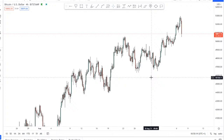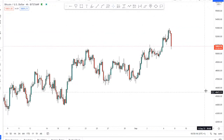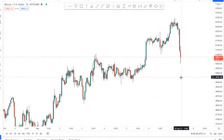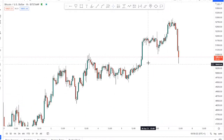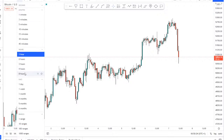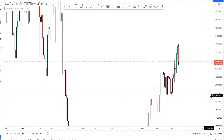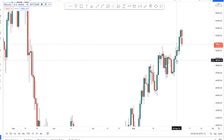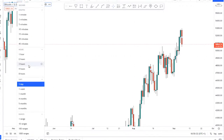I mean, yeah, we are seeing a little bit of a sell-off right now, to be fair. If I go into the lower time frames, hourly, you can see we are definitely seeing a little bit of a sell-off. For me, to be fair, because I did say it in my video on the weekend for Bitcoin, we were looking bullish, so I do expect to see a break to the upside.